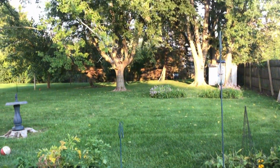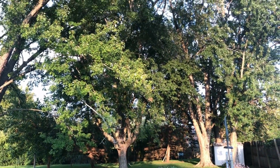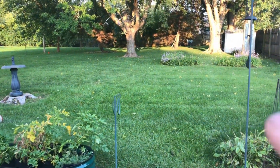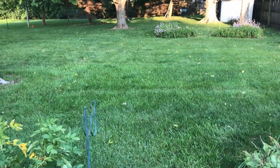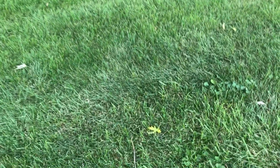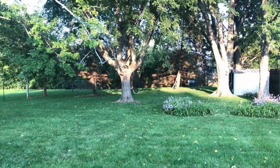And so I will spin you around. And this is my yard, heavy leaf coverage. And I'm starting to get a few leaves that have turned color and are actually falling to the ground, just like this. So it's truly fall in zone 5.